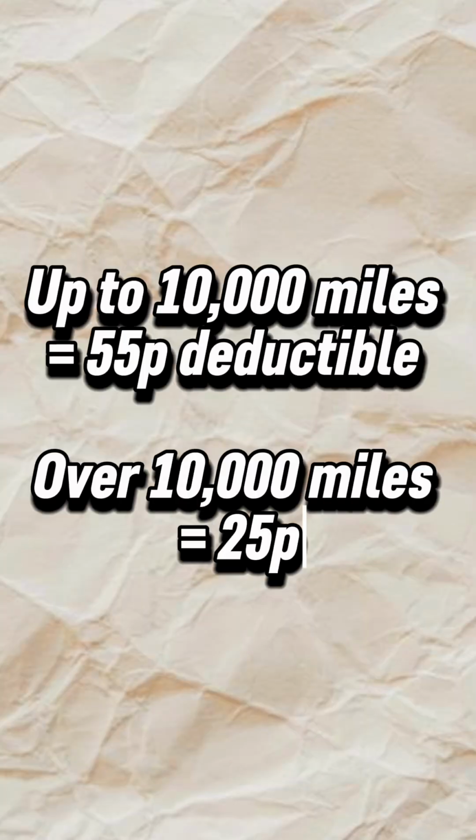So up to 10,000 miles you can claim. It was 45p per mile as tax relief, but this is going up to 55p. Anything over these 10,000 miles, it does go down to 25p, but definitely track every time you're driving to and back from the post office. Track the miles and you can claim them off your taxable profits.